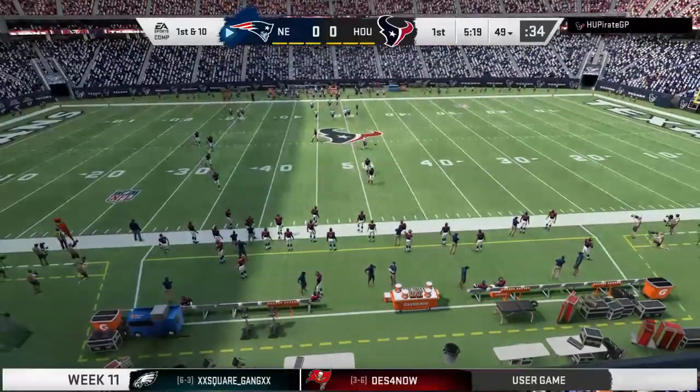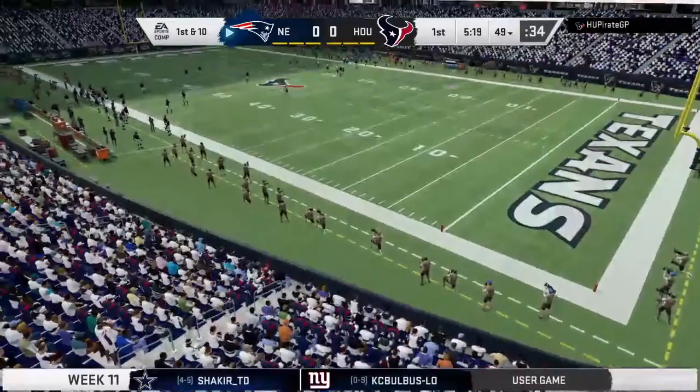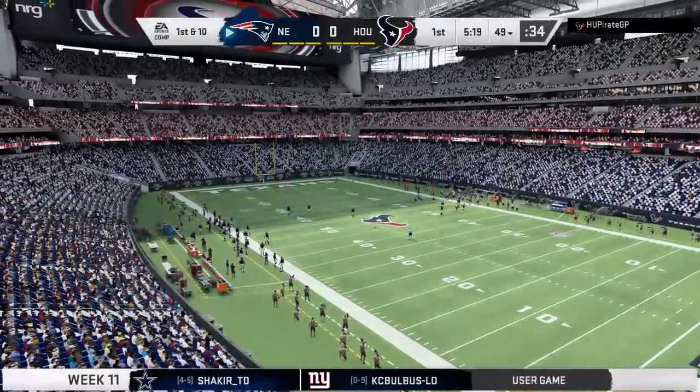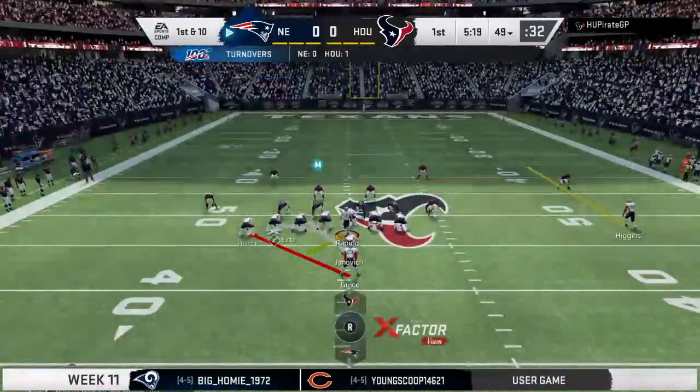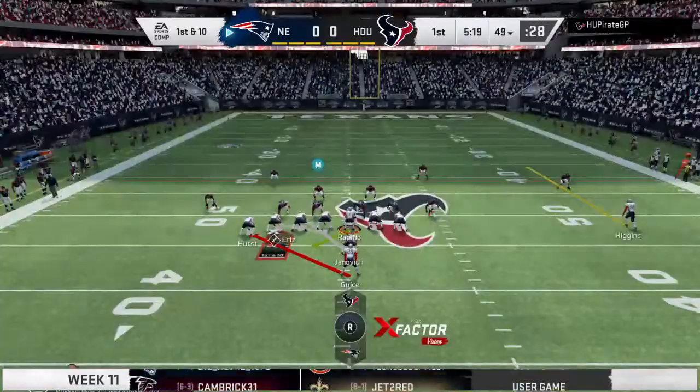He was trying to make something happen, but a little too risky. Well, the field tilted on him, and what I mean by that is what you said, 3rd and long. Got to push it downfield to try and pick up the first down. Defensive backs live for this situation, and they took advantage of the young man right there.